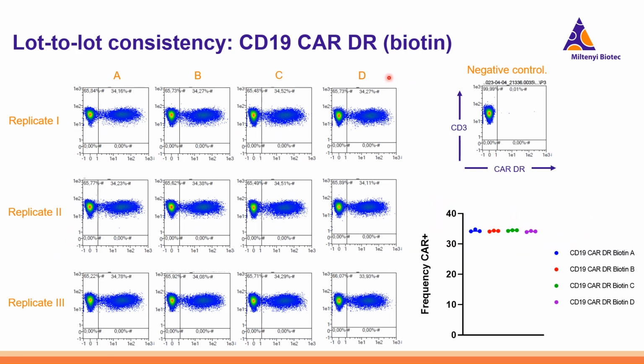Here is a little example for highlighting the high lot-to-lot consistency of our CD19 CAR detection reagent. So these are flow experiments performed on CD19 CAR T cells. 4 lots of CD19 CAR detection reagent have been tested with each 3 technical replicates. And you may appreciate a very nice signal to background, which barely differs among all the tested samples. So as a consequence, all tested lots measure exactly the same frequency of CAR-positive cells.